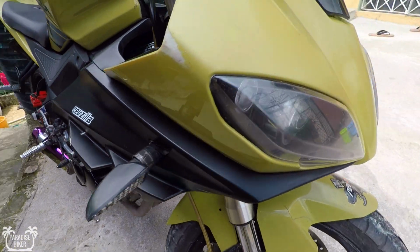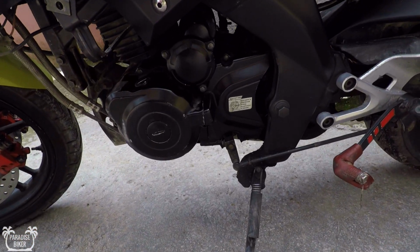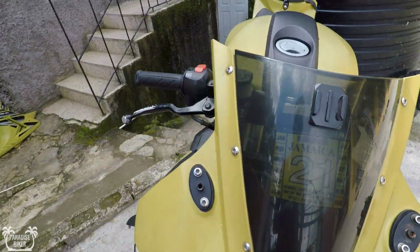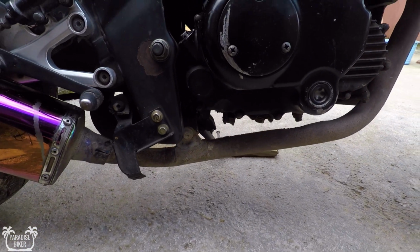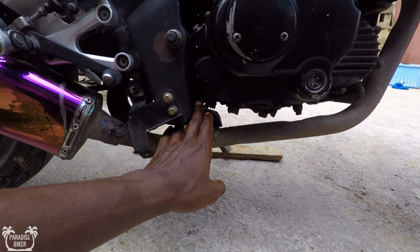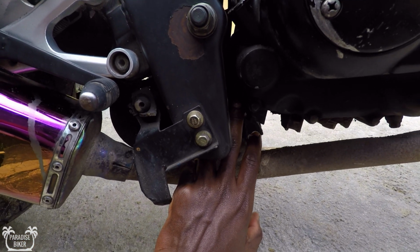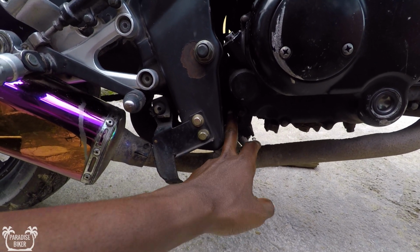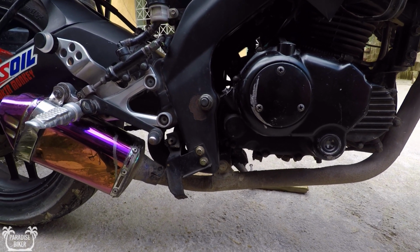So going around this side here, that side there. All right, another side here, wrong side, sorry. Go back around here. Around here we were having some oil leak problem, some major oil leak. The oil leak was coming from one of the lower engine bolts right here. I don't know if you guys can see it very well because it's kind of dark, but I had an oil leak problem. At the moment, that oil leak problem is entirely fixed.